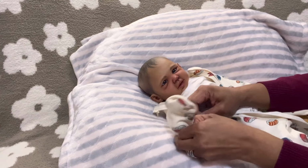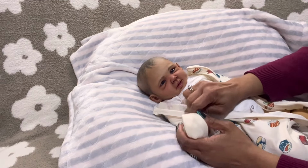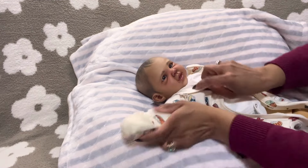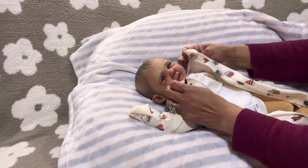Back there playing. It's time for her to be going to bed. What time is it? 9 something. She's up and hyper. She's up there with my daughter.